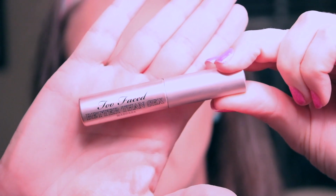For mascara, we're taking the Too Faced Better Than Sex mascara. This is one of my favorites, and you guys, I am loving this look. It's definitely something different for me, and that shade is just such a cool color of green and gold. I love that. But this mascara is going to give us a little bit of length, a little bit of volume, just kind of tie this look together.